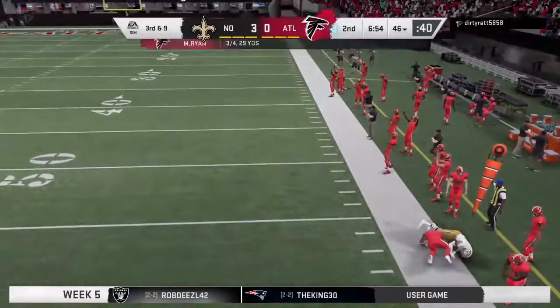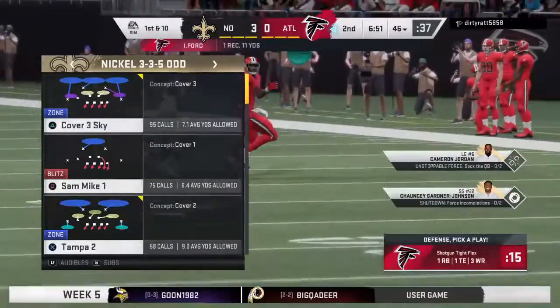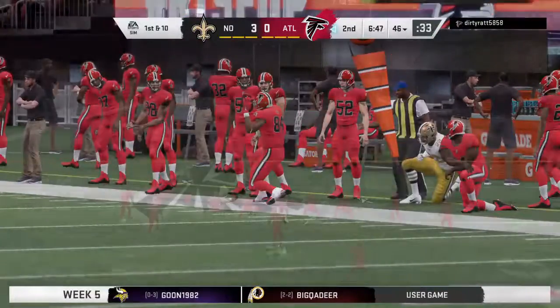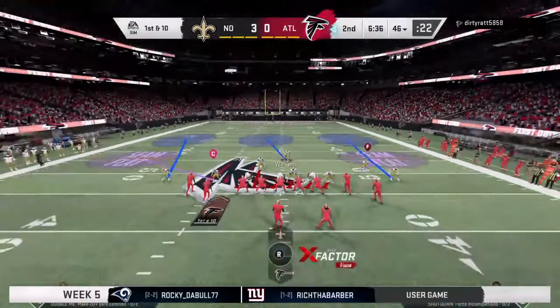Throwing right, and that's complete. It's a gain of 11, and the Falcons pick up the first. That's another Falcons first down. First and 10 at the 46-yard line.